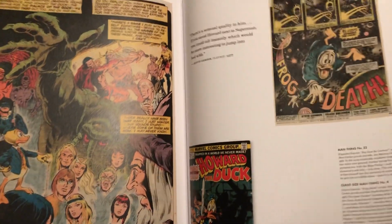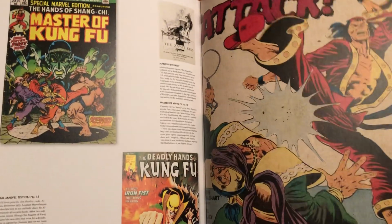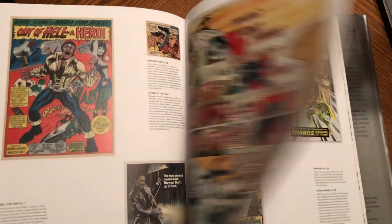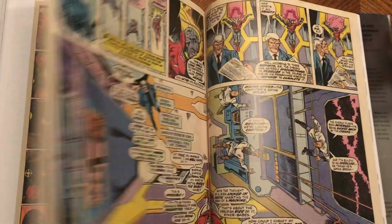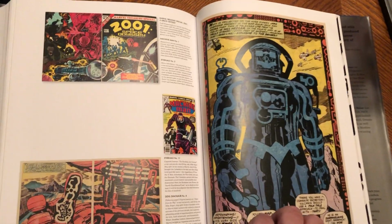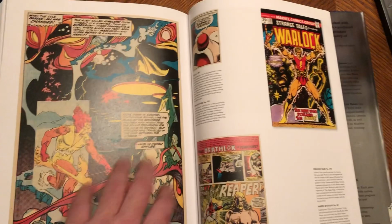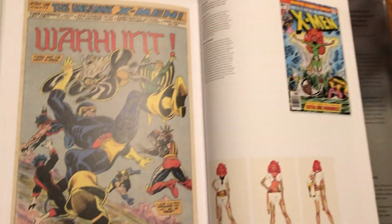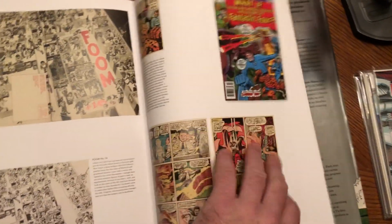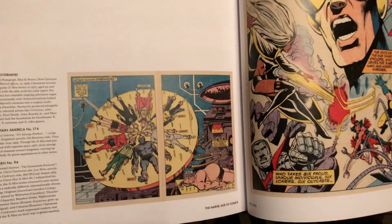Howard the Duck. I loved Howard the Duck. Master of Kung Fu, of course. Iron Fist. Yeah, this is a really cool book. For anybody who loved Marvel during the 70s, Silver Age, Bronze Age, this is great. I can't wait to sit down and really start reading it. Looks like Chris Claremont or Dave Cockrum. I guess that's Chris.